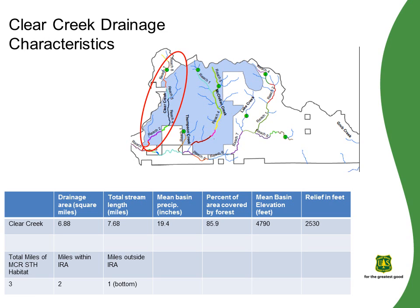The Clear Creek drainage is indicated by the red circle within the map in the right-hand corner. Clear Creek is the lowest tributary to the East Fork Beech Creek and has a drainage area of 6.8 square miles. The uppermost portions of the drainage are outside of the inventoried roadless area. From its confluence with East Fork Beech Creek to the uppermost headwaters, it rises in elevation 2,530 feet, with 85% of the drainage area being forested. Mean basin precipitation is 19.4 inches.